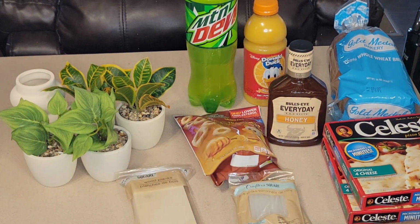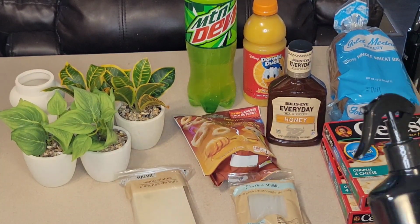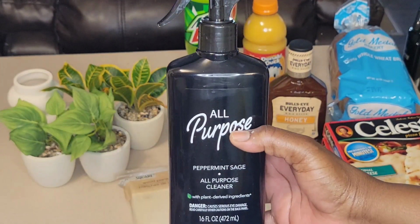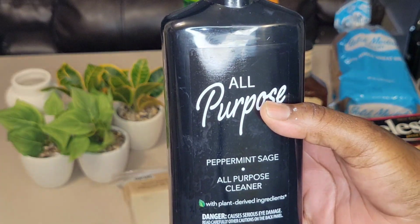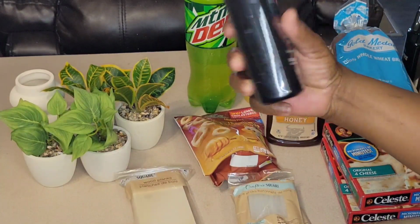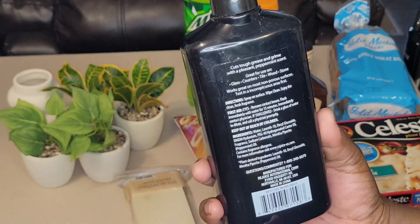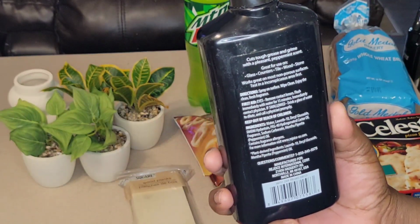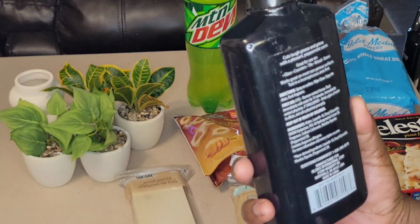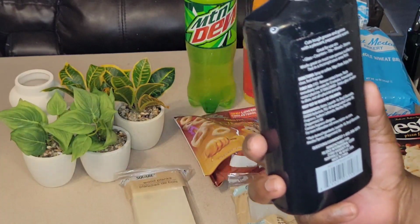two new finds, and one of them is the favorite of the entire haul today. The first new find for me, I have heard someone speak of this, but I've never been able to find it. And I saw the peppermint sage all-purpose cleaner with plant-derived ingredients, 16 fluid ounces. And we're going to see. It says cuts tough grease and grime with a pleasant peppermint scent. Great for use on glass, counters, tile, wood and stone. Oh, that's excellent. Works great on most non-porous surfaces. Test in an inconspicuous area first.